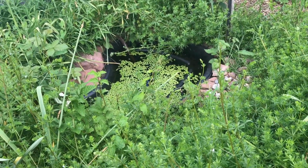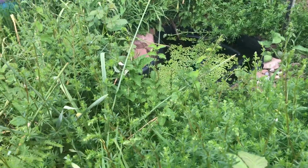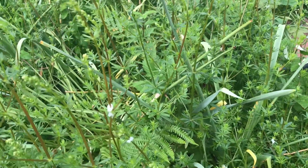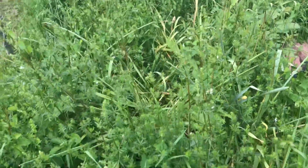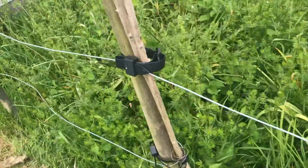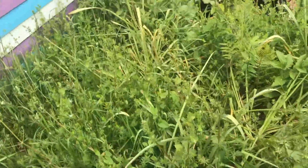Being taken over by some duckweed at the moment. But cuckoo spit. It's a great area for wildlife. We're going to be putting in some.